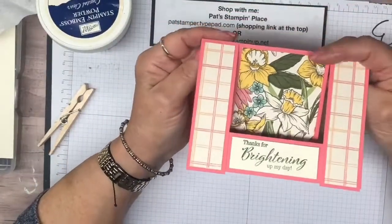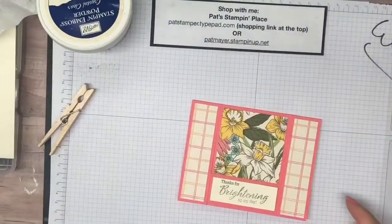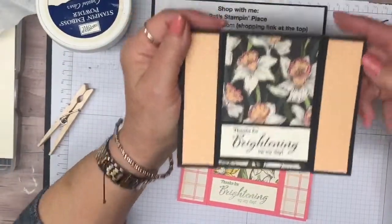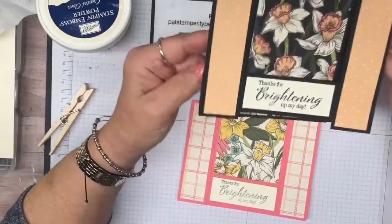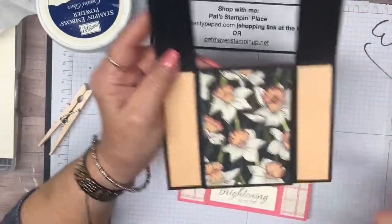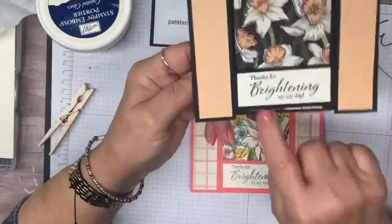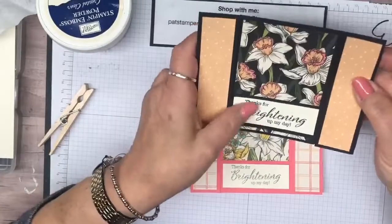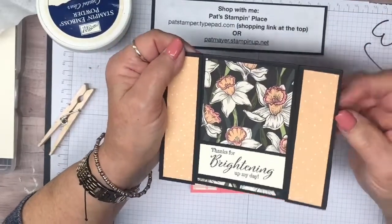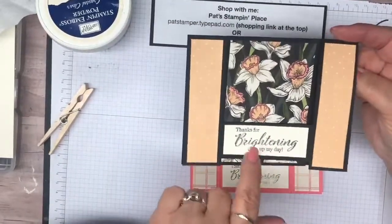Now let me show you two more that I did as I was prepping for this. Let's see, this was the first one that I did. Thanks for brightening my day. This one I think I moved up a little bit further to give a little bit more show of that paper down at the bottom. And because this was on black, I just used the basic black and used Memento ink for this.